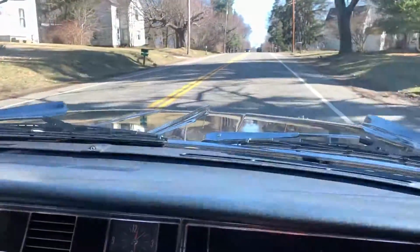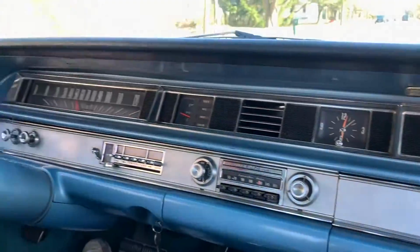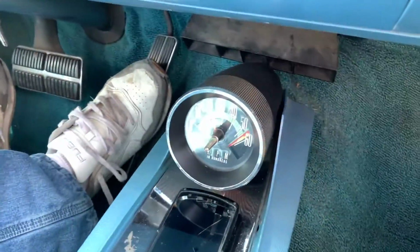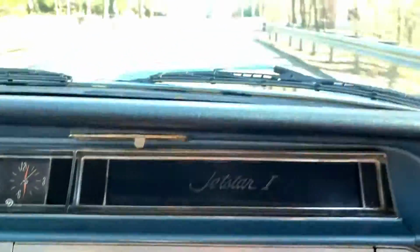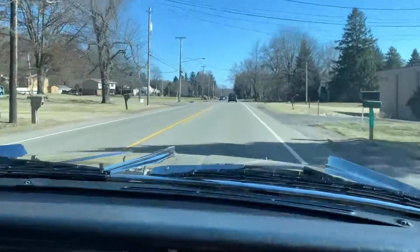My gosh, is this thing smooth? I know it is, ain't it? These Oldsmobiles are always nice driving cars. The tach works nice and smooth. Everything pretty much on the car works.